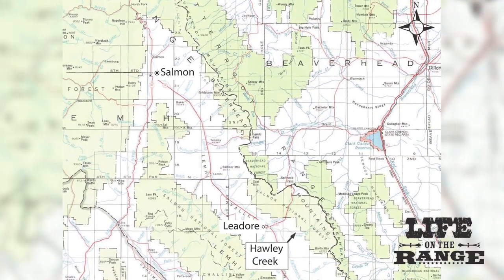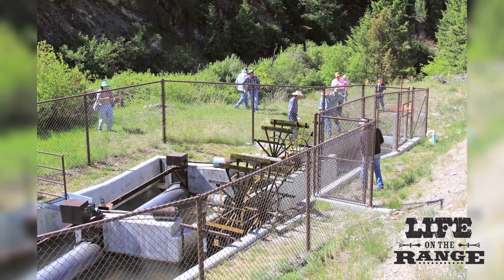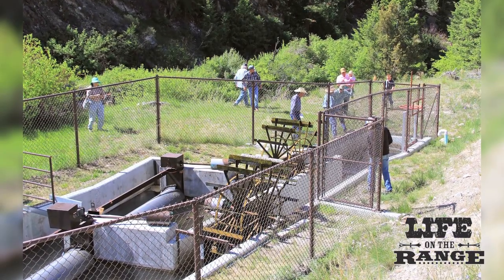Hawley Creek is a tributary of the Lemhi River near Leadore at an elevation of 6,000 feet. The project has a major irrigation component for nearby ranchers who have long-time water rights on the stream. Daniel Bertram with the Governor's Office for Species Conservation and Salmon spent several years planning the project to make sure it worked for everyone. So there was about 2 years worth of negotiations, making sure that whatever we did, there was no harm to the irrigators.